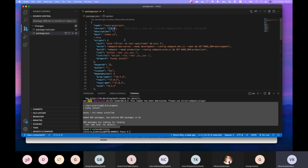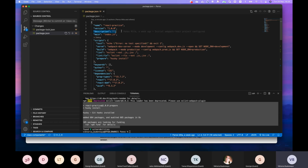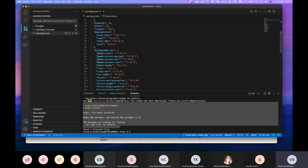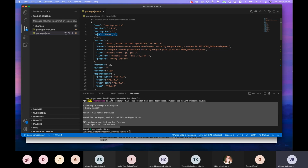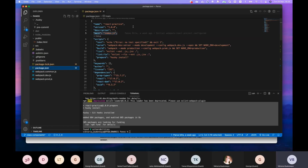So yeah, it would stick to the same semantic versioning rules. Nothing really changes here. Description, usually we write the information from the README or leave it the same. It's also, again, for people who would download your code if it would be published somewhere. Main, we usually leave index.js, so it's the entry of your application. In most cases, it still would be index.js. Nothing would change here.